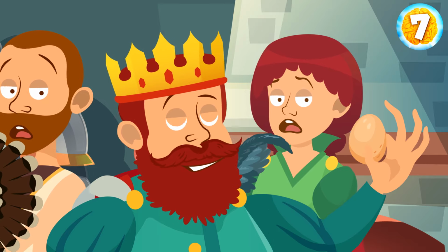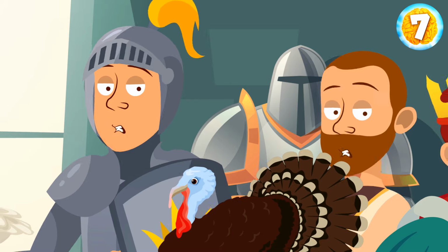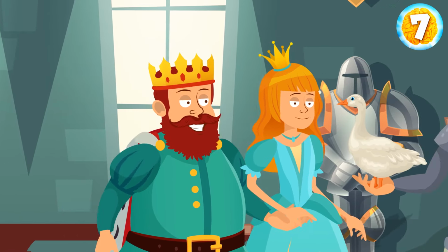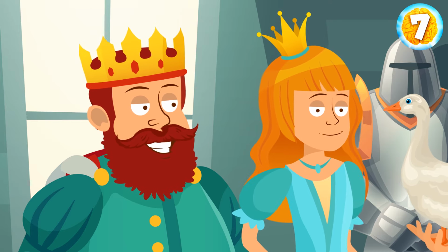The king gave everybody a simple rock instead of a real egg, which means that no one could possibly grow a bird. Everyone else cheated except for Scarlet. And the king realized she was the only one who would make a good and fair queen.